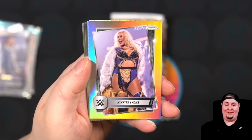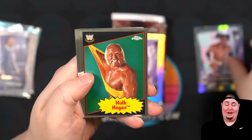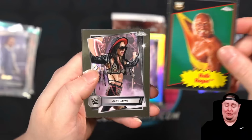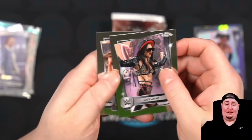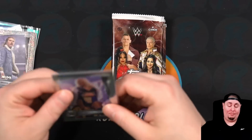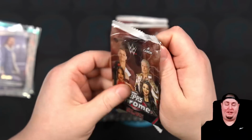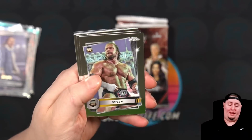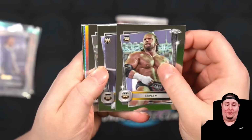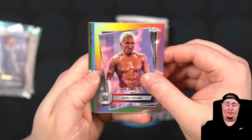Ooh, for the PC, Nikita on the refractor. Kofi on the hyper. Hogan on the 85. That's a cool Hogan right there. JC and Lola. So continue to set those there. PC piece right there. Maybe we'll see a Nikita auto. She actually has, I believe, a Let's Go case hit. If you pull any Nikita color, low numbered Nikita, hit me up. I will be buying, going for the full rainbow.